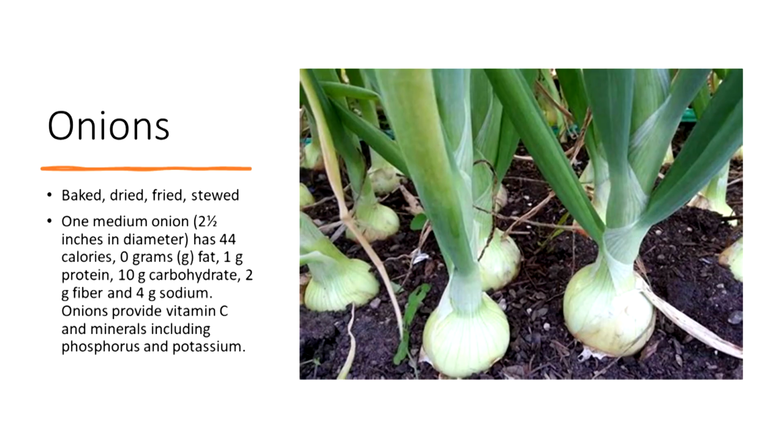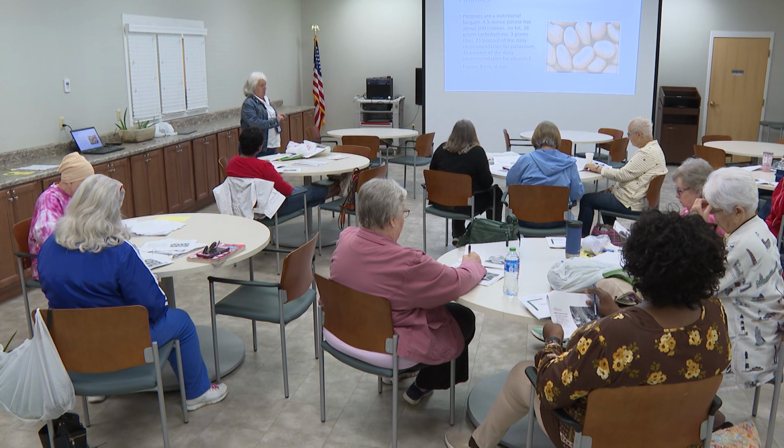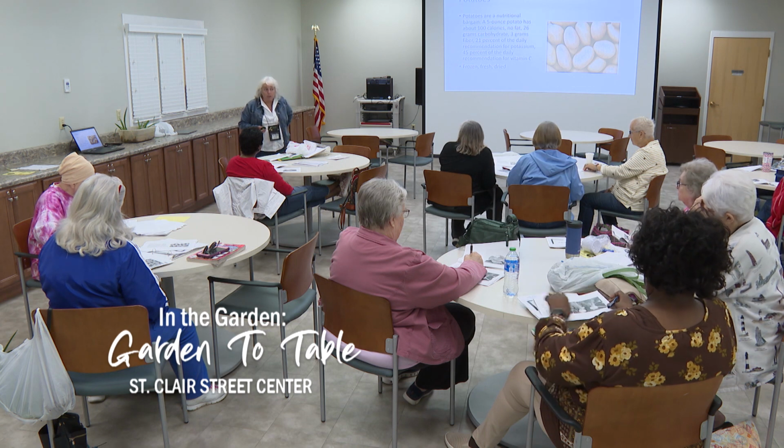Vitamin C, minerals including phosphorus and potassium. Potatoes. Nutritional bargain. A 5-ounce potato has 100 calories, no fat, 26 grams of carbohydrate, 3 grams fiber, 21% of the daily recommendation for potassium, 45% of the daily recommendation for vitamin C. Fresh, frozen, or dried. I'm trying to grow them in bags this year.